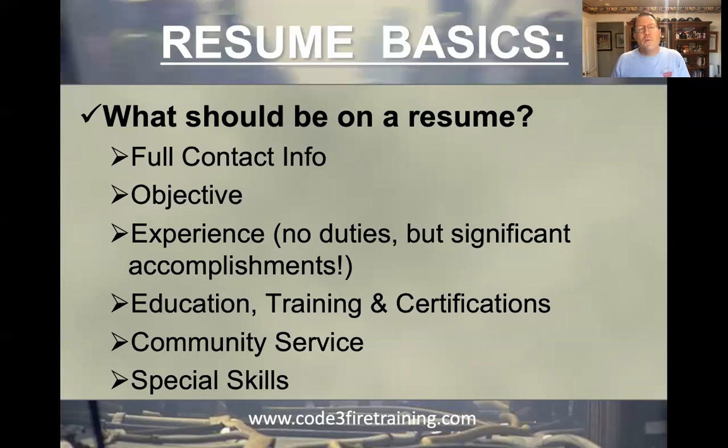Now, there's a lot of ways to do resumes, and I know you can go to Microsoft Word and there's a resume template, and you can probably find hundreds of resumes. That's not a bad thing to do, but here's a suggestion. If you're going to use one of those standard templates, please don't use the first one, because it seems like most people, and it shows no creativity, use the exact same one. Whenever the page pops up, they usually click on the first one and use that.